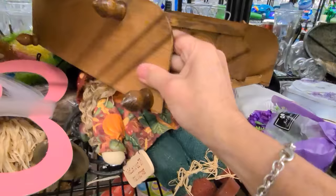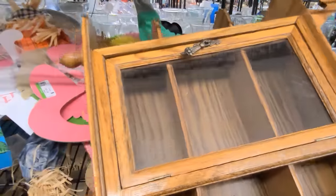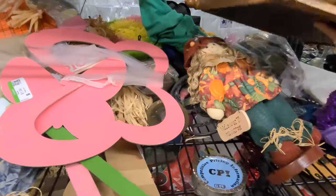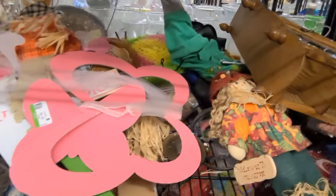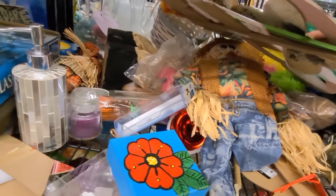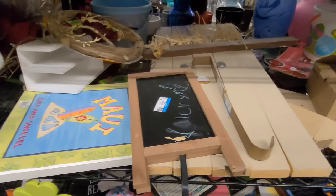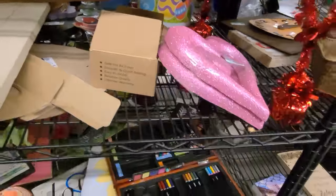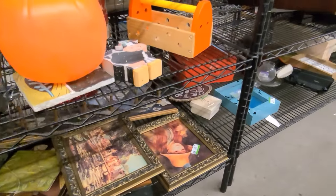This piece is very vintage. A little glass-fronted cabinet with some shelves. That would be ideal for miniatures. I'm a bit limited on wall space at my vintage booth at the moment, so we'll leave that. Keep going. Lots of wood plaques and signs down here. Decorative wall hangings and frames.